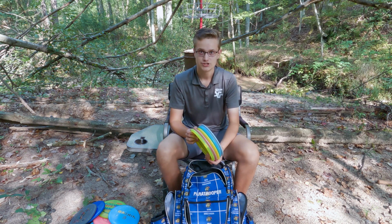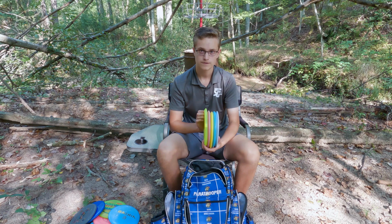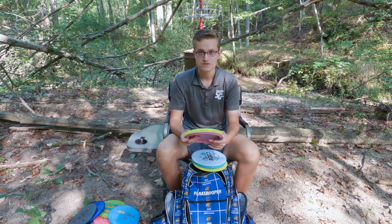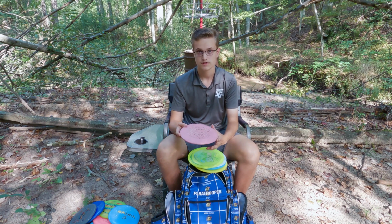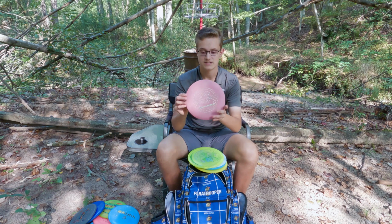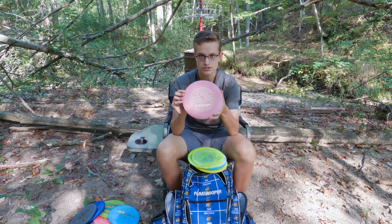Next up are my mid-ranges. I bag 5 of these and they're a very important slot in my game. First I'll start off with my favorite mid-range, the Buzzz. I carry 2 of them in my bag. Start off with the most understable, and that is the OG Glow Ledgestone 2021 Jawbreaker Buzzz.